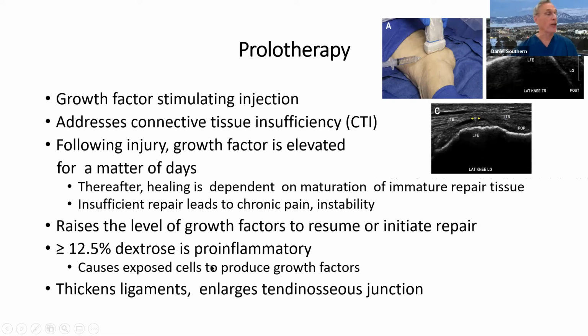Another way to think of this is that we're trying to give the body a second chance to repair itself, particularly at an injury site. Classically, what we're injecting into these tissues is 12.5% dextrose. Dextrose is a sugar, so this is basically sugar water. Sugar water is extremely pro-inflammatory. It's irritating. You inject it into any tissue and it will cause inflammation.